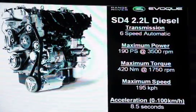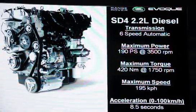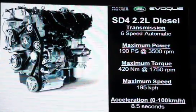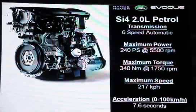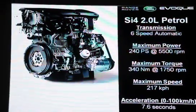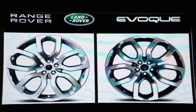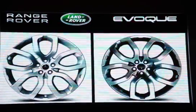It comes in 2 efficient engines, 2.2 liter diesel at 190 PS, 420 Newton meter torque, and 2 liter petrol, 240 PS, 340 Newton meter torque, and last but not least, ladies and gentlemen, a beautifully crafted 20-inch alloy wheel, exactly identical to the one that was on the LRX concept.